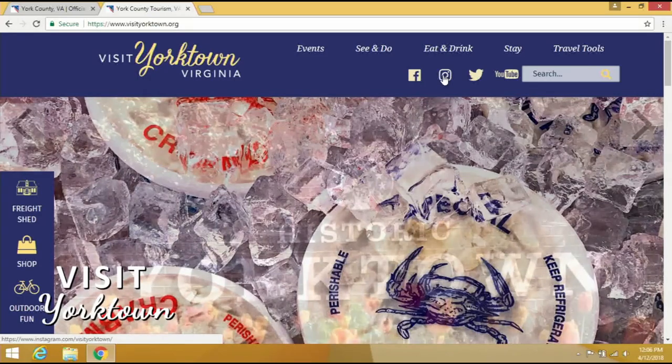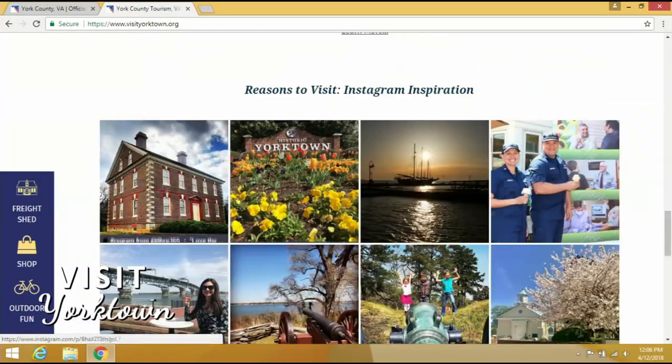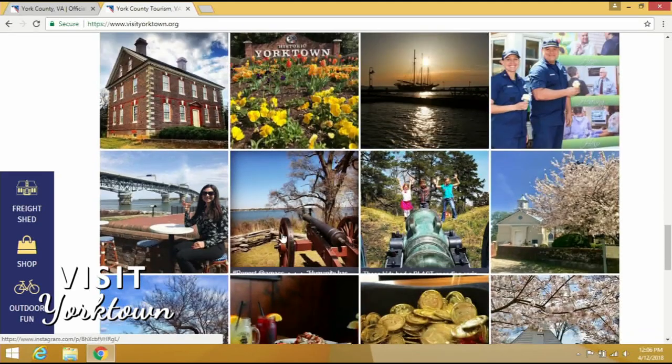And we also have a live feed of our Instagram posts. So when they are posted, they pull right into our website. So if you want to see the most current Instagram posts, you can find them right on the web as well. We always encourage folks to use hashtag Visit Yorktown. You never know when your picture might show up in many of our feeds and social media channels. And we may even ask you permission to use one of your photos.